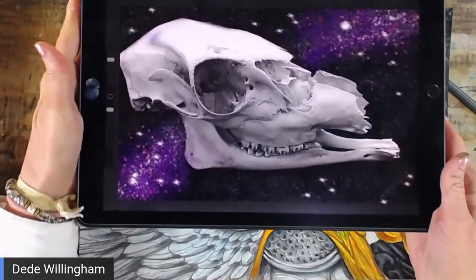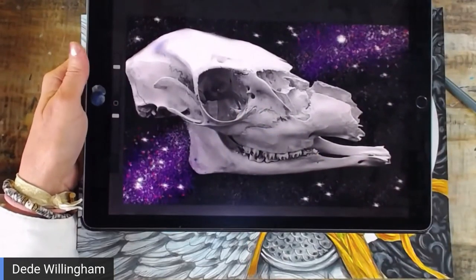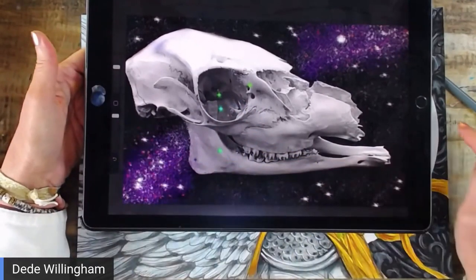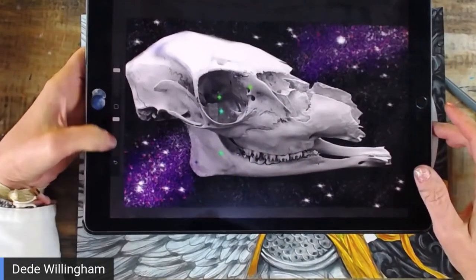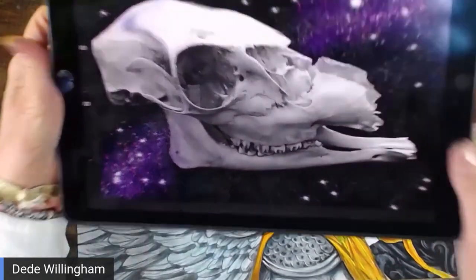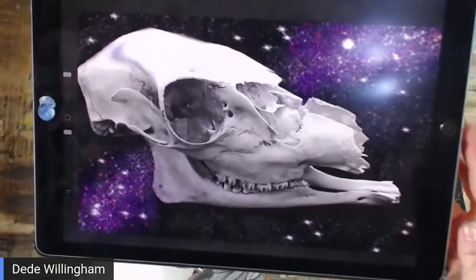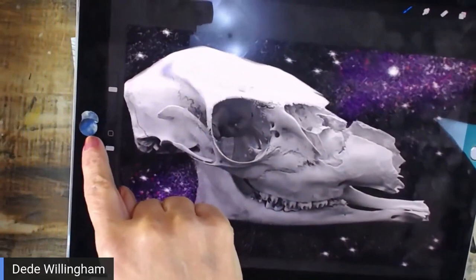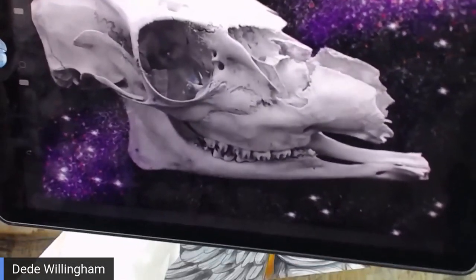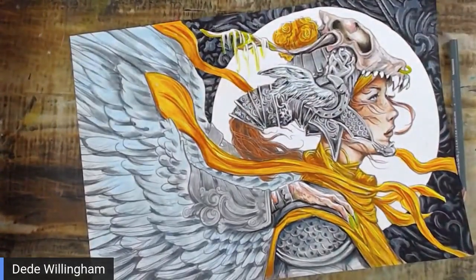So this is the skull that I'm working on, and I want to put a little astronaut right in there. A little astronaut right in there. Uh-oh, I'll go back. Oh my gosh, take that off. So yeah, one of these days I'll finish my Procreate. That's not part of it. I keep my cameras covered up, so that's what that is. Anyway, I'll work on that in my Procreate.